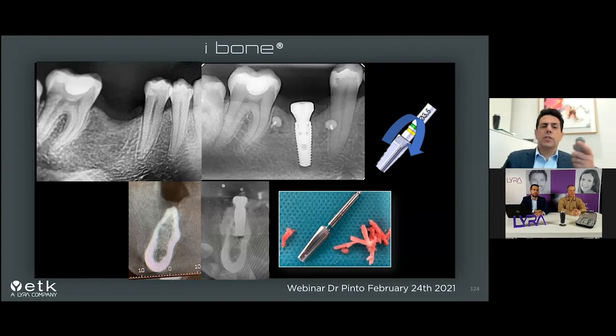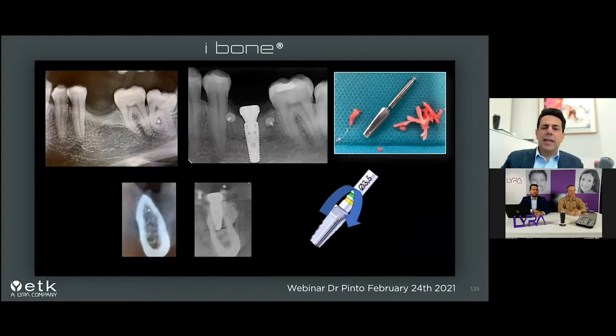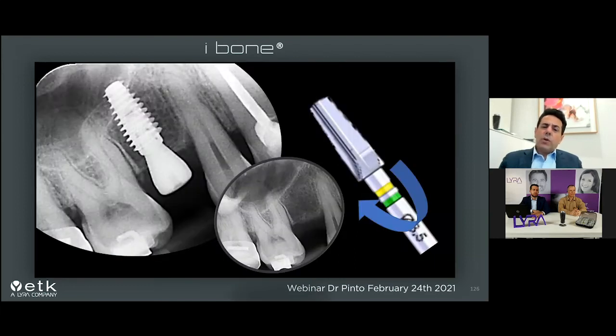We can use it, mix it, and we can make our bone regeneration to augment. And we did that a second time for another patient, exactly the same with a membrane and using the bone of the patient, mixed with the xenograft, okay? And on the maxillary, we can do exactly the same, but on the other side.